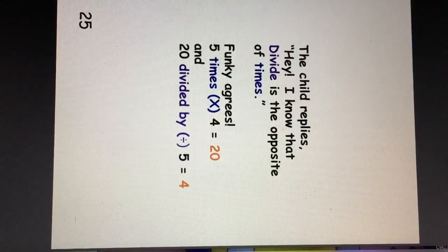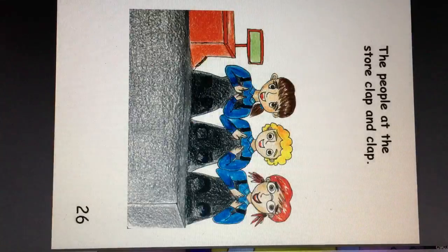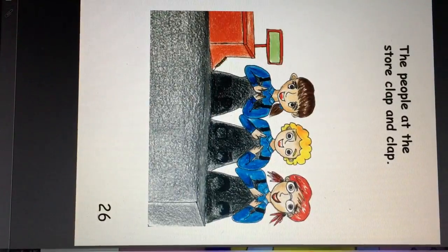The child replies, "Hey, I know that divide is the opposite of times." Funky agrees. 5 times 4 equals 20. 20 divided by 5 equals 4. The people at the store clap and clap.